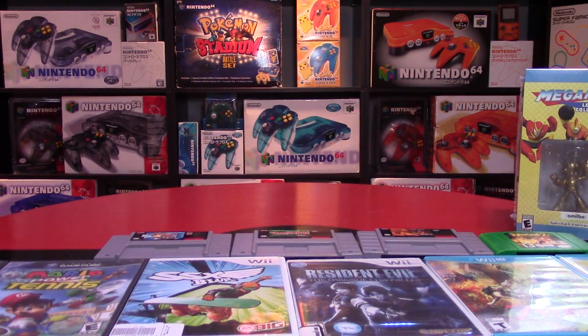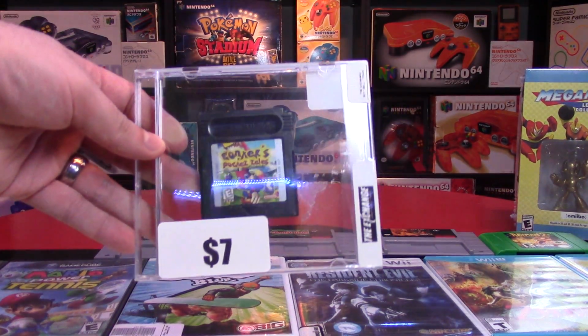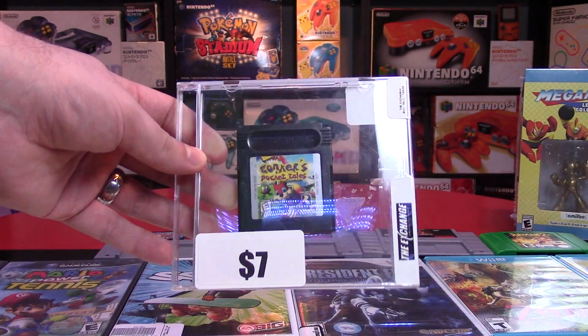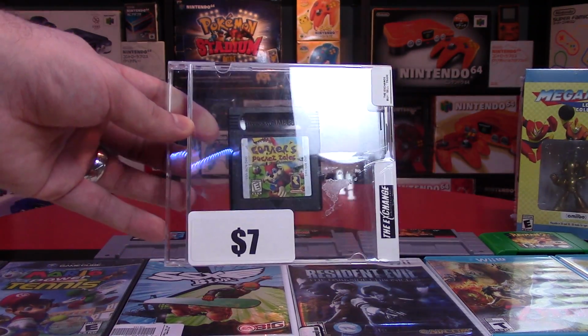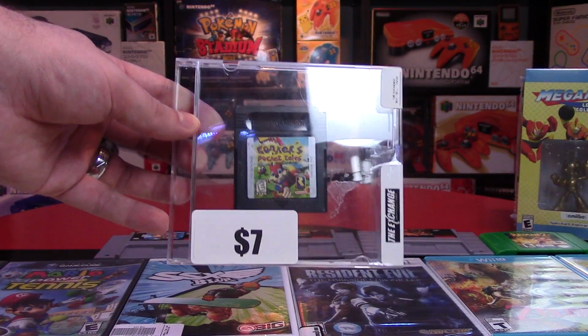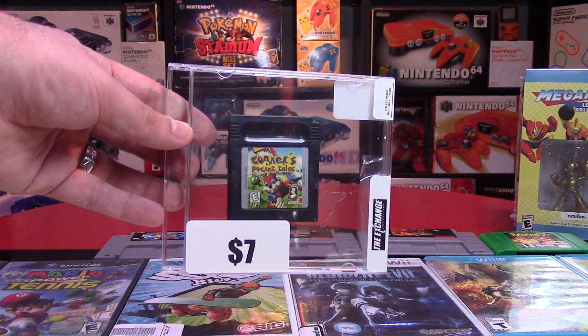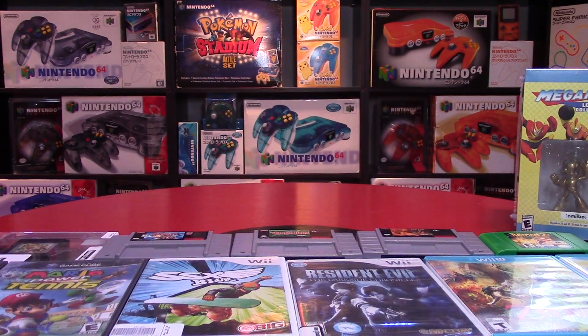Another game that I got is called Conker's Pocket Tales, and this is for the Game Boy Color. This is something that I definitely want to get my hands on. Conker's Bad Fur Day is the more mature take. It's not this game whatsoever. This one came first. This is when Conker was still cute, but of course they completely changed that around and made him much more adult-themed later on. So those are all the games that I got.